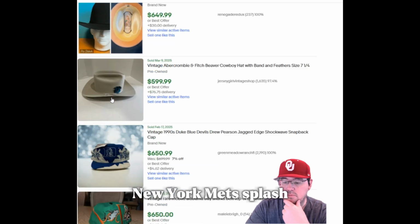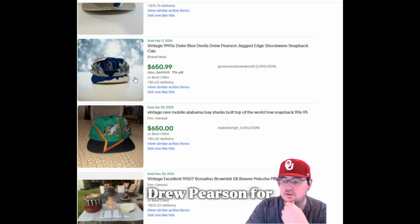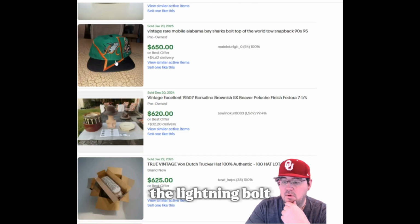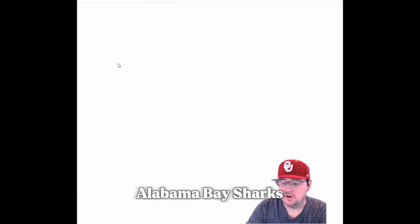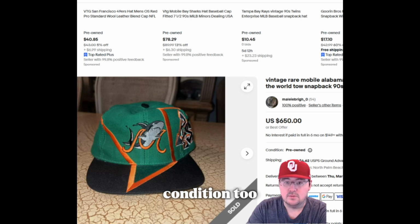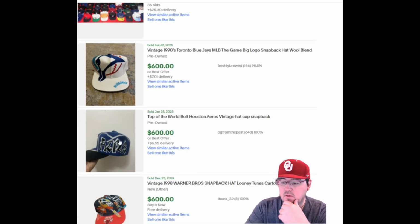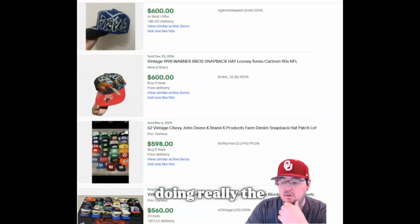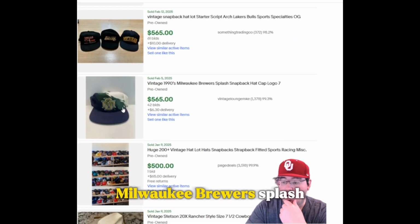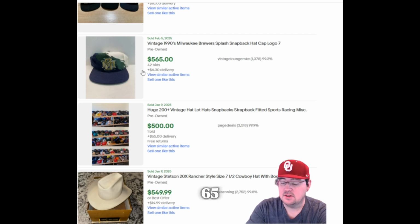New York Mets Splash. These are doing really well right now. The Jagged Edge Drew Pearson for $650. The Lightning Bolt Alabama Bay Sharks. Really cool hat right here. This is in great condition too. All right, what else have we got? More Splash, more big logo, more bolts. They're doing really the best right now. Milwaukee Brewers Splash, that was on auction. 42 bids, got to $565.